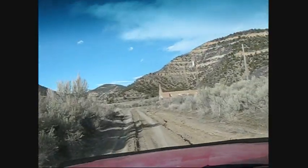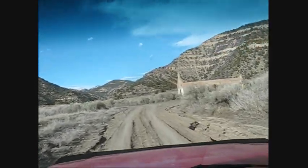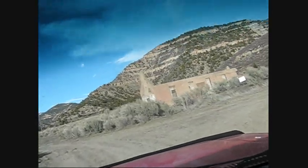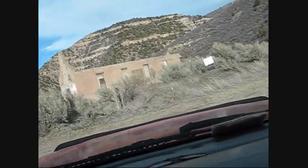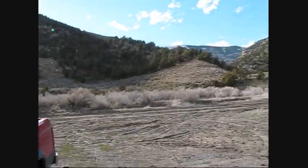Atchee, the old railroad town. You're okay, Jimmy. I'm surprised the building is still standing. Somebody hasn't tried to knock it down. The railroad trestle used to go right across there.